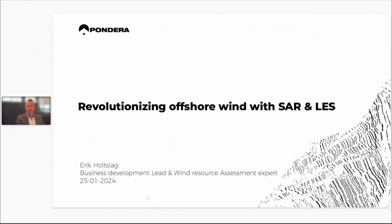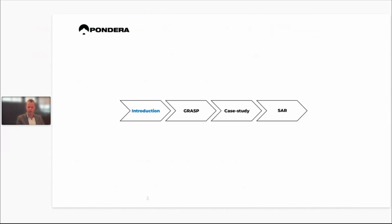Revolutionizing offshore wind with SAR and LES. LES, I'll explain later. We'll briefly start with an introduction of us, our company, and then move on to the LES model called GRASP, focused on a use case, and then show how SAR has helped in that specific case to reduce uncertainties in the development of the project.